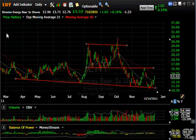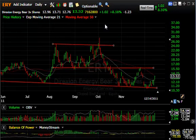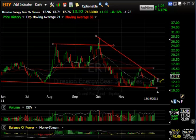And ERY, another ultra short on the oil side, as oil plunged today. This one moved up to test the declining 50-day moving average, and the declining tops line is also being tested. So this is a key resistance for it in this zone. We'll have to see whether it can take it out. If it does, look for a move to 15.75 next.